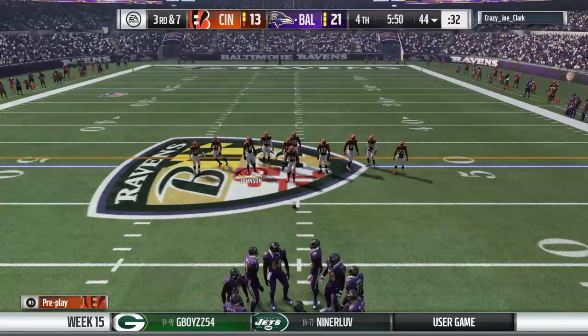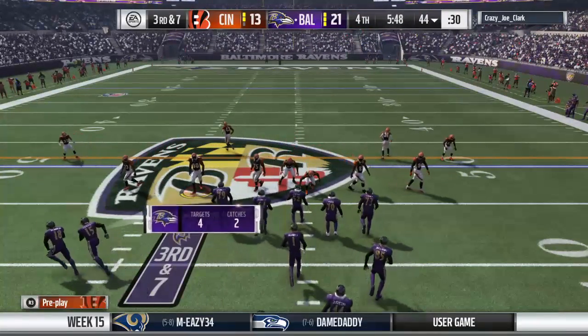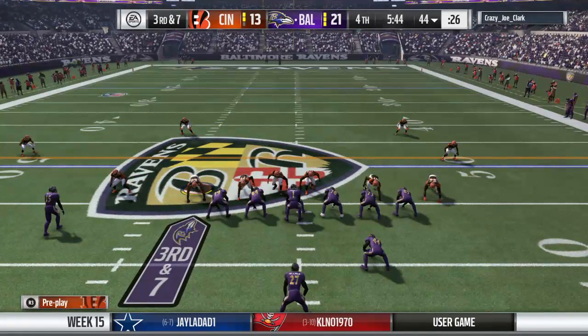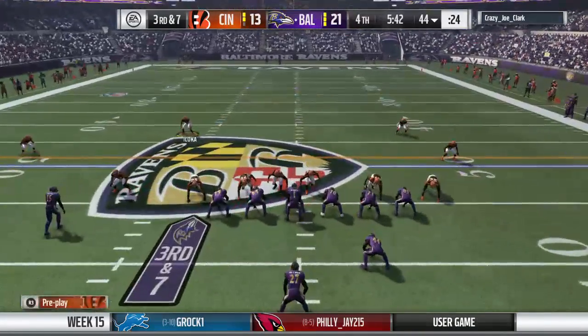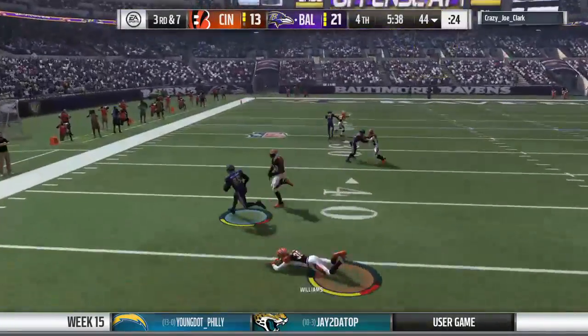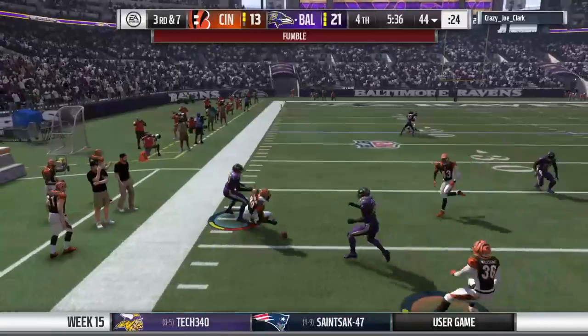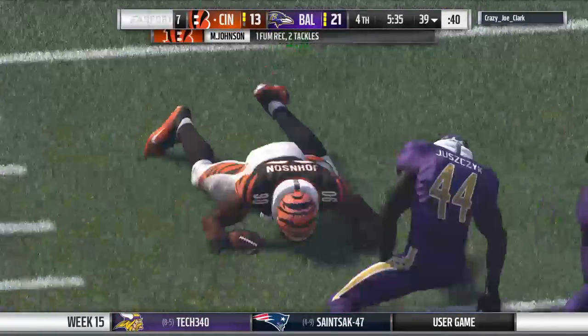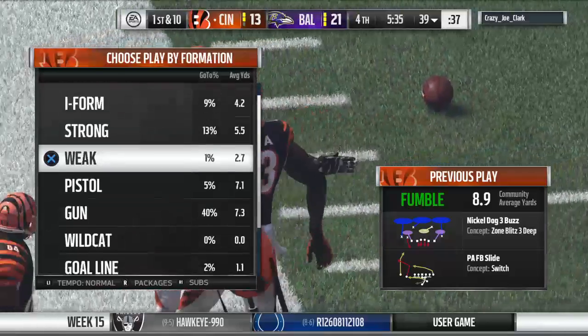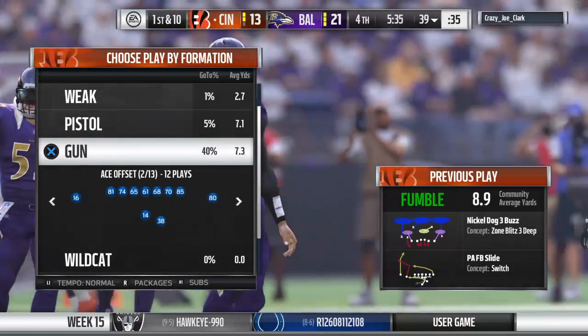Defense looking to hold serve one last time here on 3rd and 7. On 3rd down, Mariota. He's got his man. It's Williams. Williams loses the football. And his guys are going to take over at the 39-yard line. Cincinnati now ready to take the field.